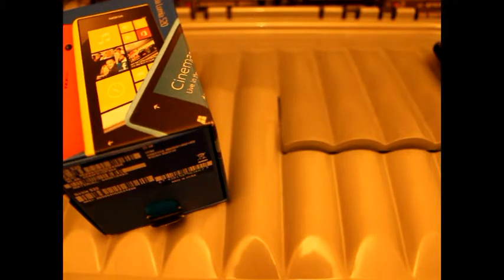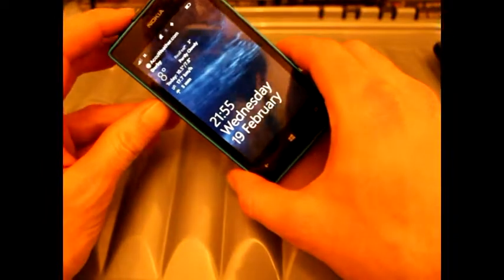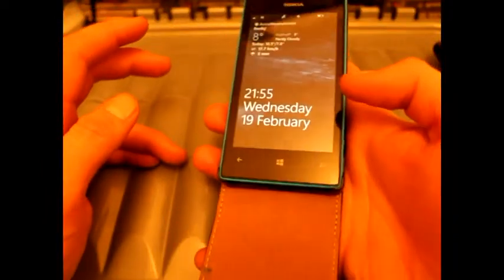So yes, this is the box, and here is the phone, and I also got this case off Amazon. It was actually from Germany, I didn't realise at the time. Yes, very impressed with the phone so far. The screen on it isn't amazing, but it's certainly ample.